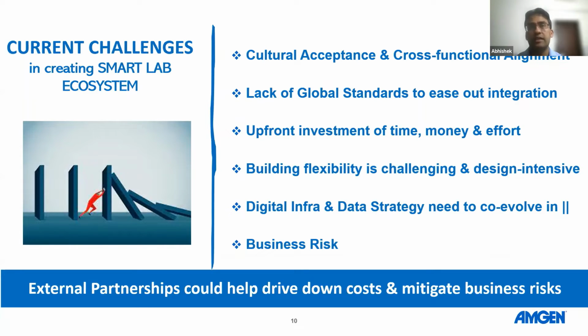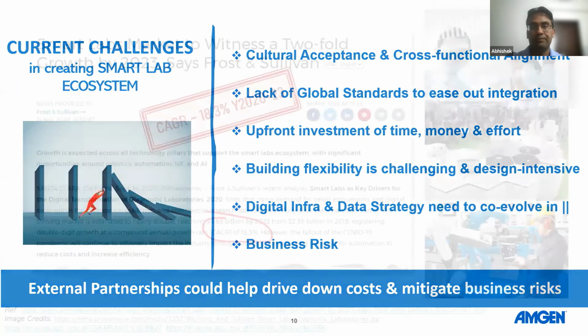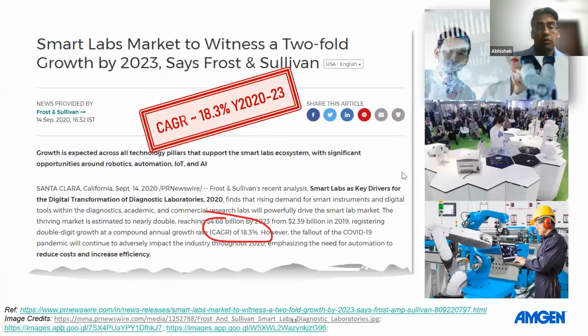somewhere down this decade, down the line, we can have an end-to-end drug development process from discovery through commercialization. So this will be an amazing feat for biopharma altogether. So in line with that, the smart lab market is set to grow at an 18% CAGR year-over-year growth rate. Again, it's one of the surveys that says that, but we are already seeing this unfolding.